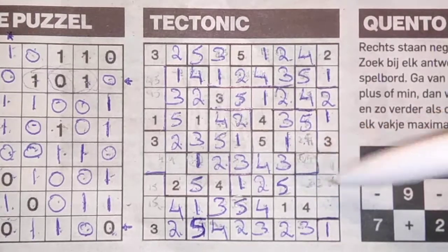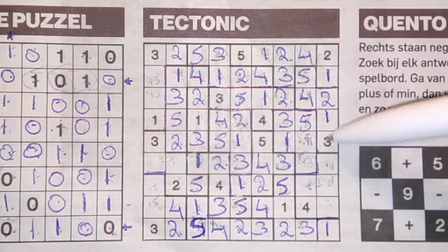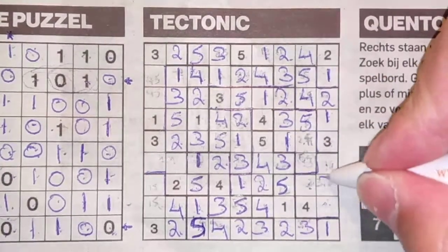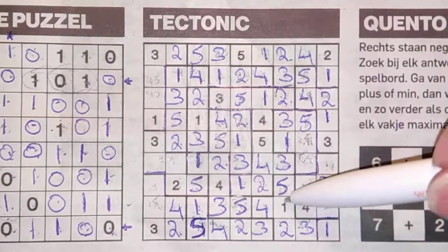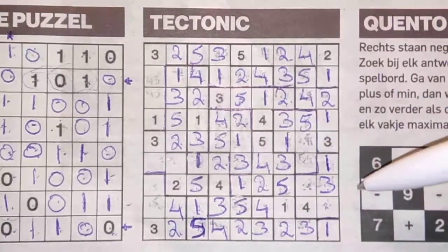We have a 3 here. That means this box cannot be a 3. That box cannot be a 3. This box cannot be a 3. So one box left for the 3 should be here. This box cannot be a 1. That box cannot be a 1. So one box left for the 1 should be here.